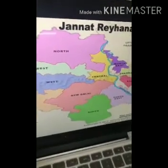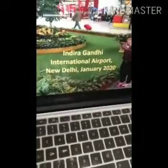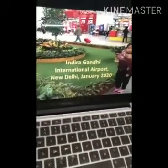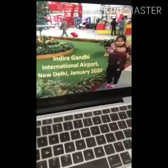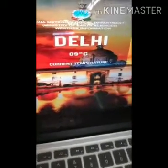Look here, this is my photo at Indira Gandhi International Airport, a modern and big airport in Delhi. It looks beautiful too. Can you guess why I'm wearing a jacket? Yes, you are right. It was winter. The temperature when we arrived was 9 degrees Celsius.